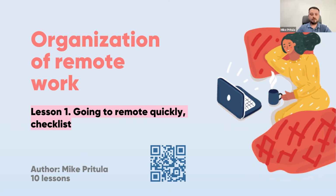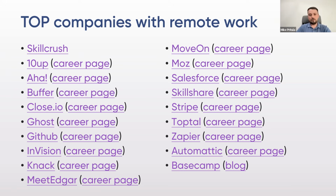Let's start with the fact that remote working, for many, has suddenly burst into life. It was related to the coronavirus primarily, 2.5 years ago. To this day, I still follow the news regularly, tracking what they say about remote work. It is still something of a challenge for many.